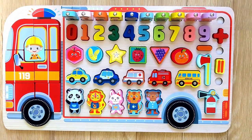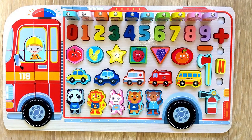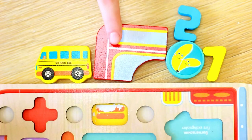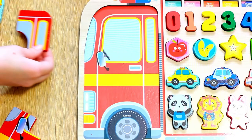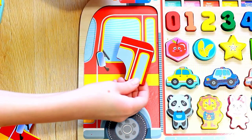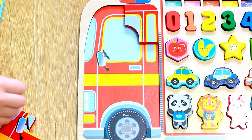Hi, kids! Today, we've got an exciting fire truck loaded with shapes and numbers, plus a cool puzzle challenge. We've got a fire truck to assemble, and the fun is just beginning. Let's kick things off by piecing together the fire truck. Grab that puzzle piece, where do you think it fits? Right on! Excellent!